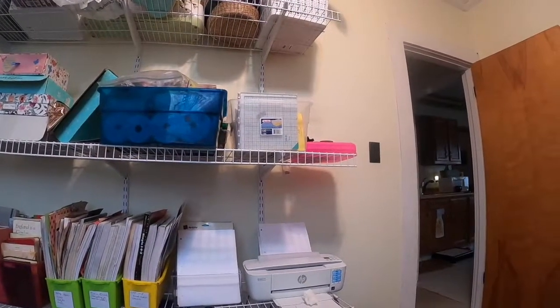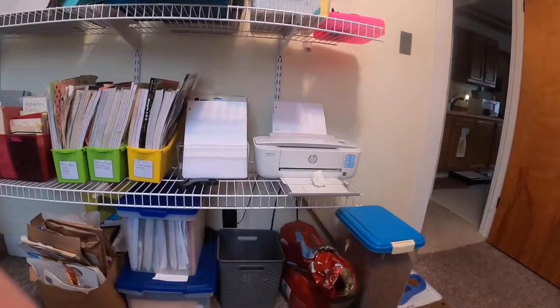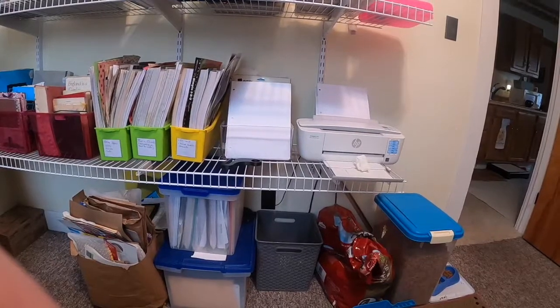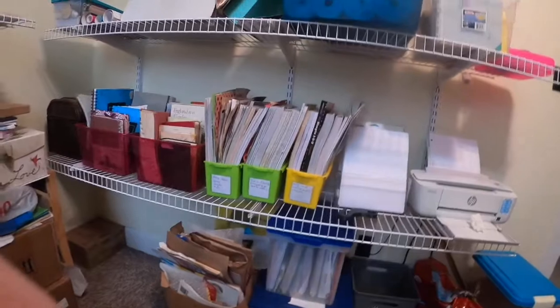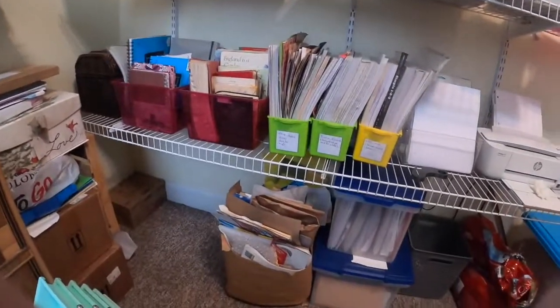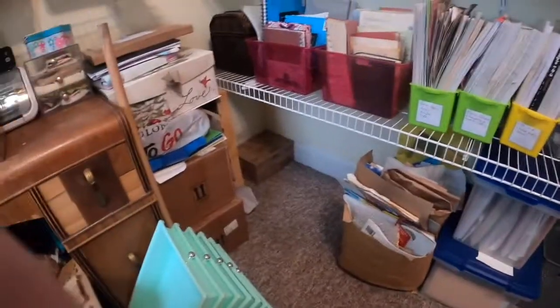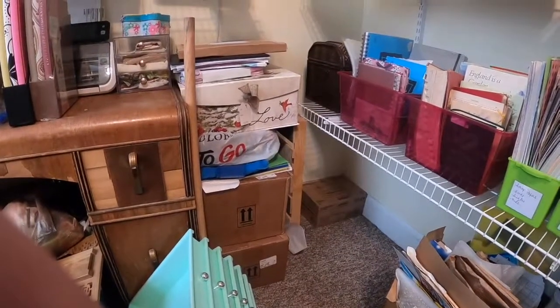So that clear bin is my woodblock stamps. I moved down here all of my printer paper, which is in that clear bin. And basically I just moved stuff around, shifted some stuff. Down here is still fairly a mess. These boxes over here have stuff that needs to be gone through.